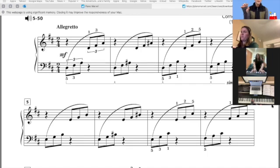So the first line, you have a chord, your top note goes up a half step, your top note goes up a half step again, and then everything moves up. Same thing happens on line 2. You have a chord, you have a half note creeping up, and then everything moves up.